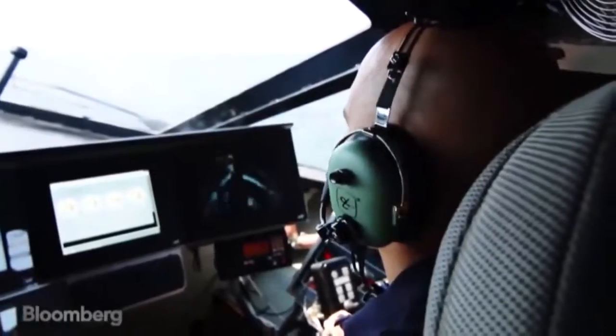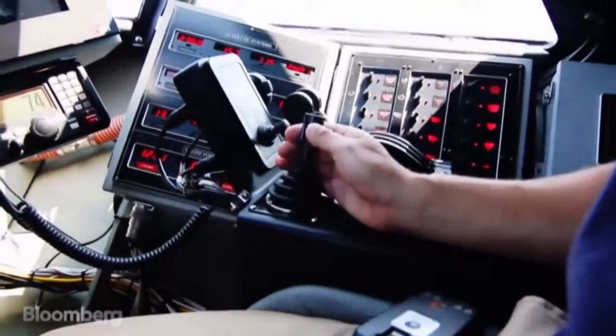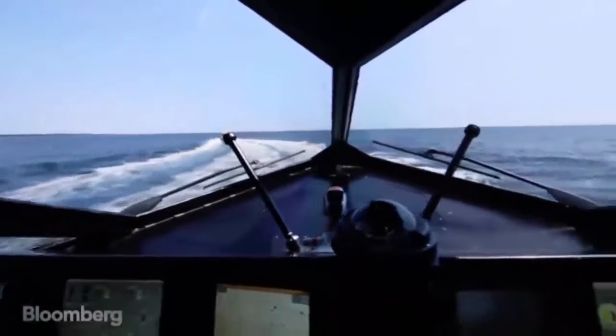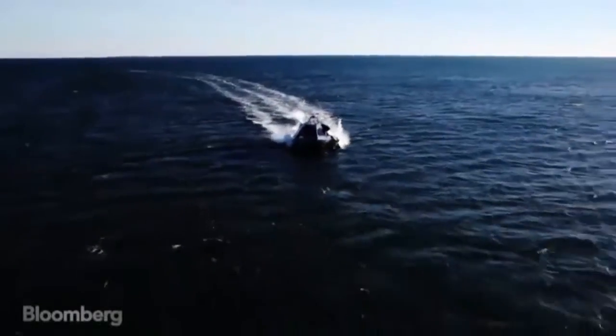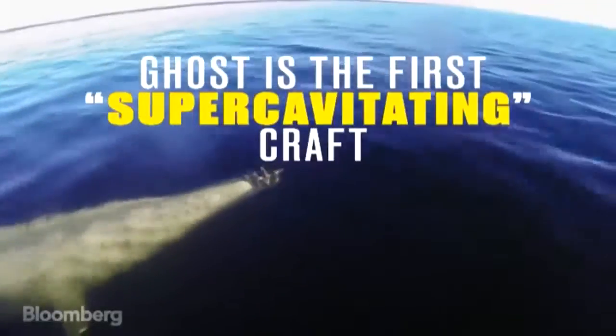It's very easy to drive. You have a set of gas turbine throttles for those jet engines, and you have a steering joystick, and that's all you have to do with this boat is push on the throttles and move the joystick. When you command the boat to turn, the computers know exactly what they should be doing to turn the boat.